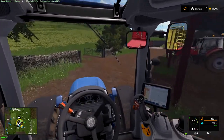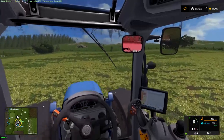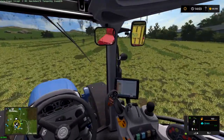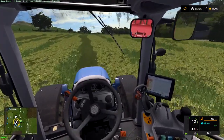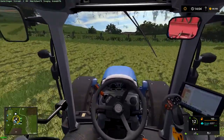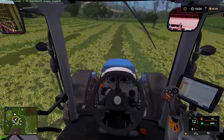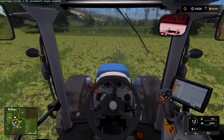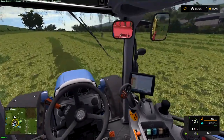So I think what I'm going to do with this last one, I will back the last one in if I can't actually get to it. And we'll have plenty of grass to be getting on with, which is awesome. So we might get one more trailer out of this if we're lucky. And that really will be enough for what we need anyway. Got this little bit and that last little tiny bit there. So, oh, two tiny bits actually. So it's not going to be a full trailer, but we'll have a few thousand litres. But it's a little tiny bit here.